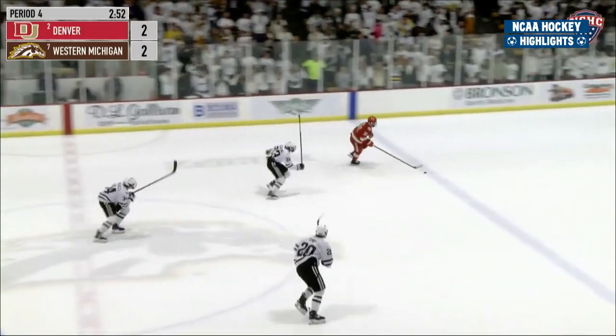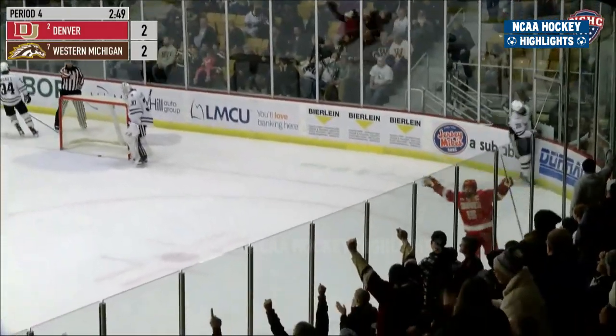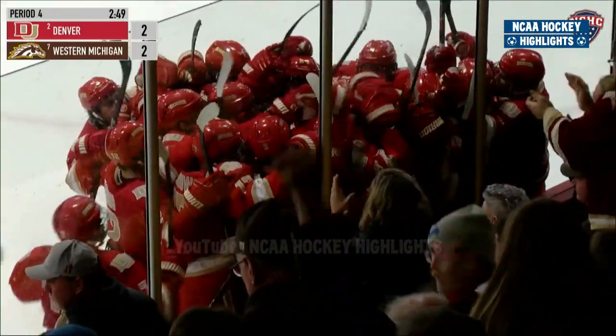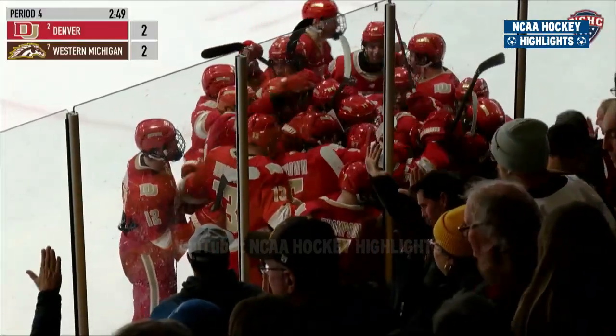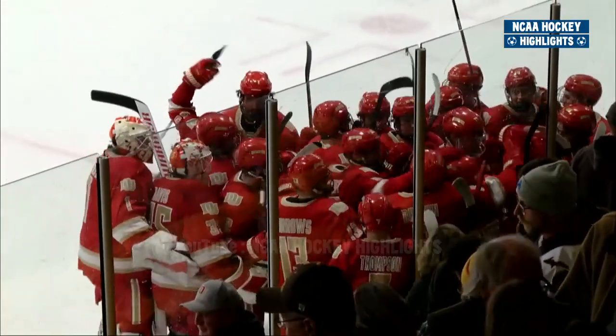Here comes King. He got loose. He's in on goal. Waits and shoots and scores. And Denver will pick up the victory on a breakaway by King in the 3-on-3. He went forehand, backhand, 5-hole. 3-2 Denver. Broncos pick up a point, though.